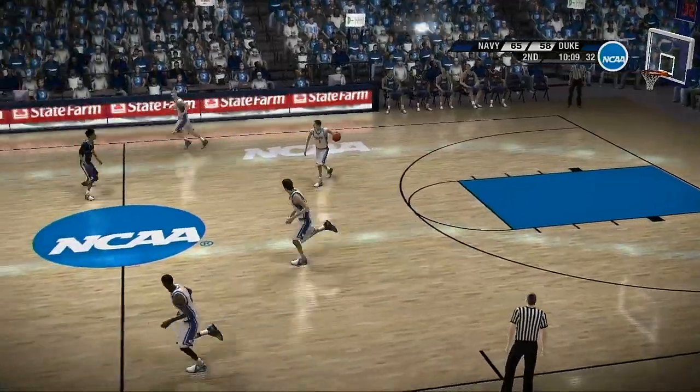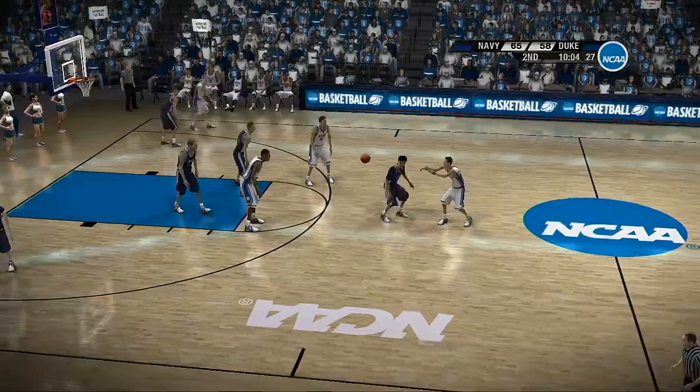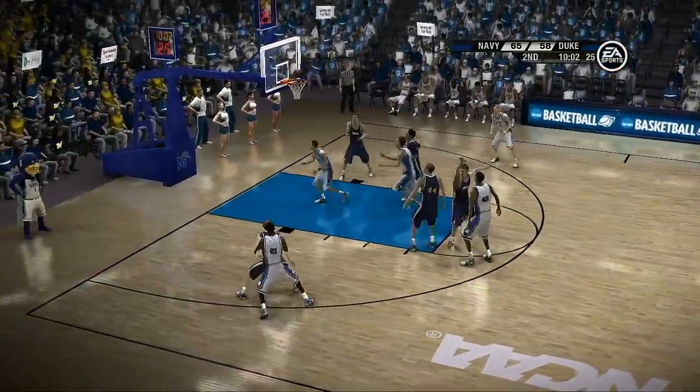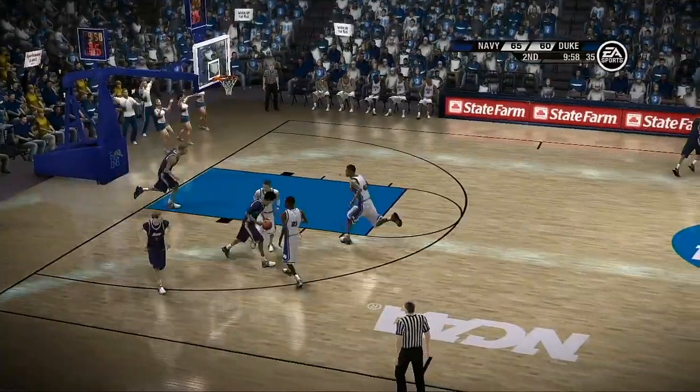Duke, the ACC, they go hand in hand. Hey, they sure do, Brad. The players that Duke is able to sign are perfect for the ACC. Athletic, creative, some of the finest players in the nation.